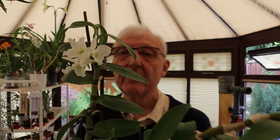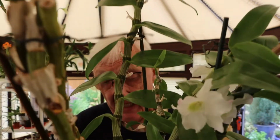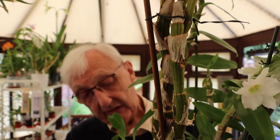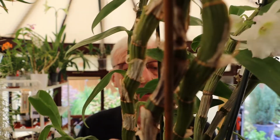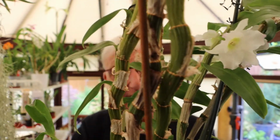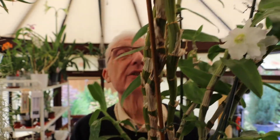Dear old Spring Dream, which seems to flower more or less whenever it likes. It did flower in the spring, it's now flowering again. It's not doing very well. I repotted it in March this year, and I don't know whether that's affected the new growth, but they haven't done very well. They're only about 6 inches long, the two of them, and they've terminated. So unless things change dramatically next year, I could be in trouble with this.